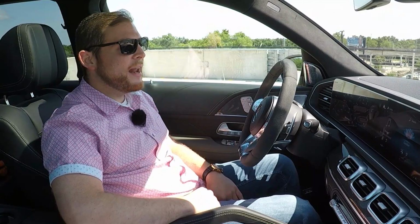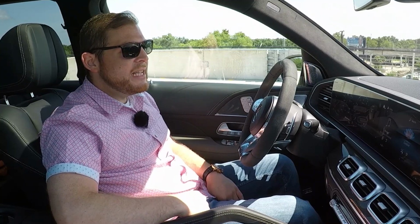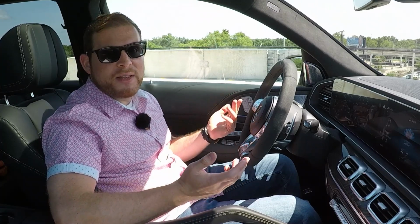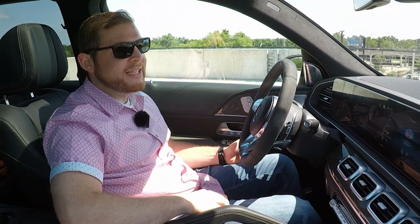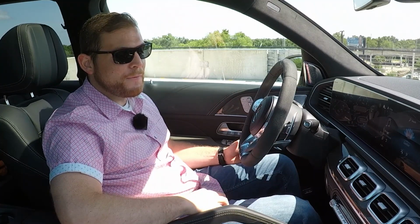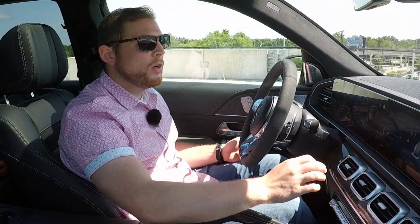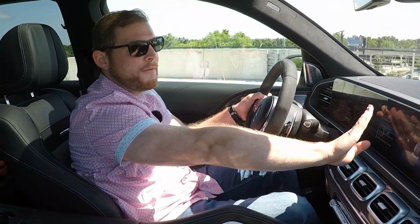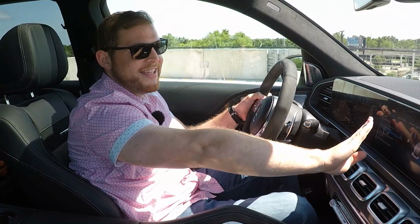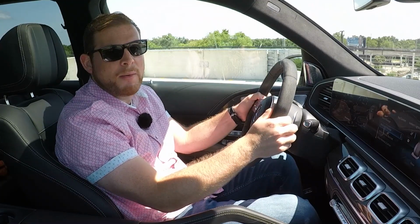One complaint that I will say about this infotainment system, the MBUX system, is that I'm a journalist, so I've driven these vehicles a lot, so I'm pretty familiar with how to use this. I think if you're stepping into this vehicle for the first time, you might find this system a little bit confusing, and under certain menus when you're driving, the steering wheel is going to cut off your view of what's on this side of the screen. It's not been a major annoyance, but it is something that I wanted to point out.